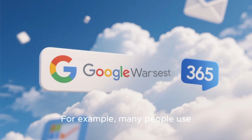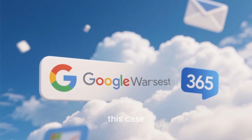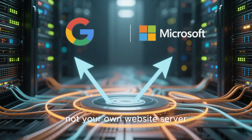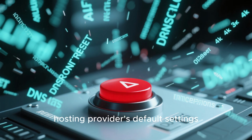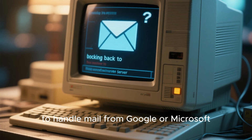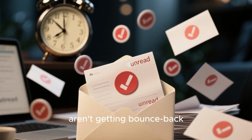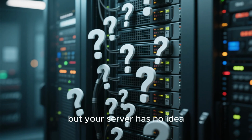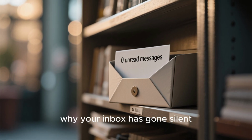For example, many people use third-party email services like Google Workspace or Microsoft 365. In this case, your MX record should point to Google's or Microsoft's servers, not your own website server. If you're not careful during a server migration, you might accidentally reset your DNS records to the hosting provider's default settings. These defaults might point the MX record back to your own server, which isn't configured to handle mail from Google or Microsoft. Suddenly, all your incoming emails stop arriving. The senders aren't getting bounce-back messages because the emails are technically being accepted by your server, but your server has no idea what to do with them. They just sit there, undeliverable, and you're left wondering why your inbox has gone silent.